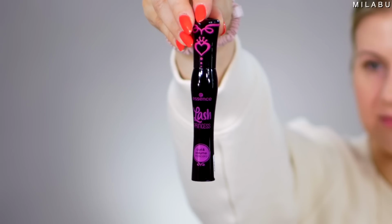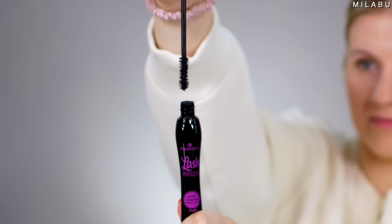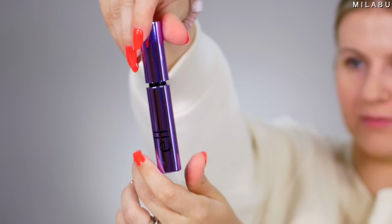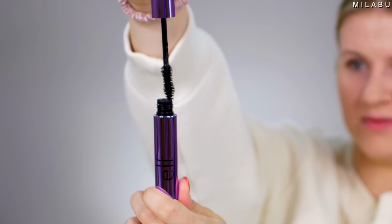All right, we have two mascaras we're gonna play with. First one is by Essence. This is their Lash Princess Curl and Volume Mascara. They sent this to me, so thank you, Essence. This retails for $4.99. And then e.l.f. This is their Big Mood Mascara. This one retails for $7. This is their Mega Volume and Lifting Mascara. And the brush is huge. But let's do the Lash Princess on the right and then Big Mood on the left.